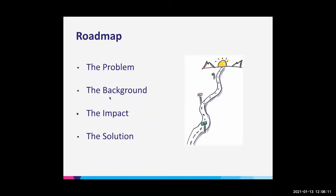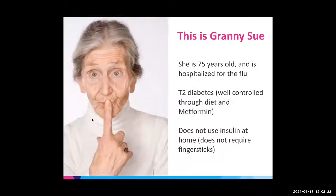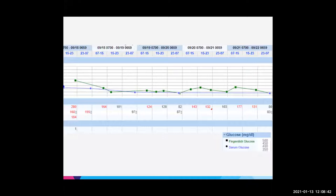So to set the scene here, we wanted to introduce you to someone very near and dear to our hearts. This is Granny Sue. She is a 75-year-old with type 2 diabetes, though it's very well controlled with diet and metformin, which means that at home she's not using insulin and also is not requiring finger sticks. But one day, Granny Sue is admitted to the hospital for the flu. And as hospital protocol dictates, she's taken off metformin and put on sliding scale insulin.